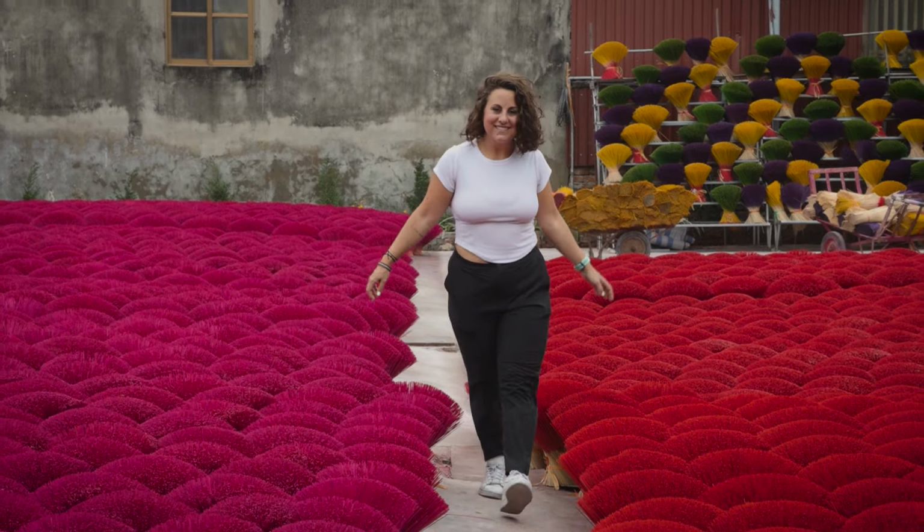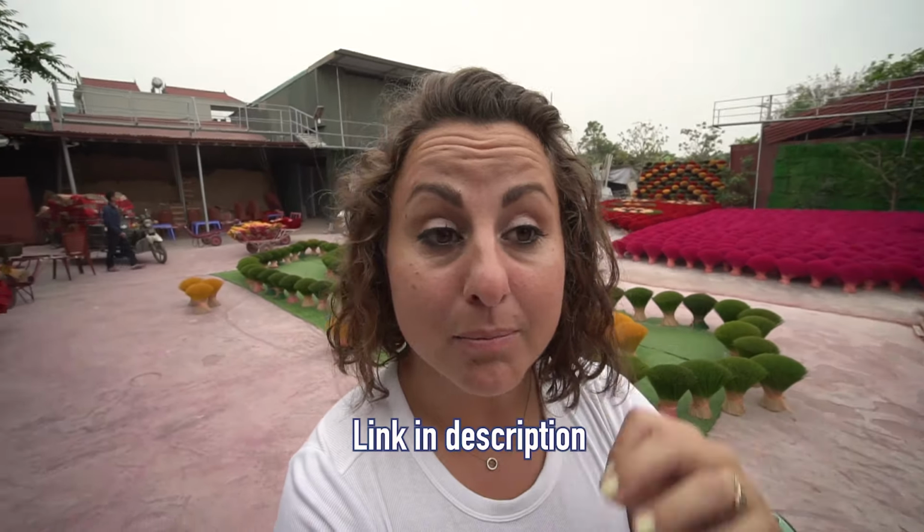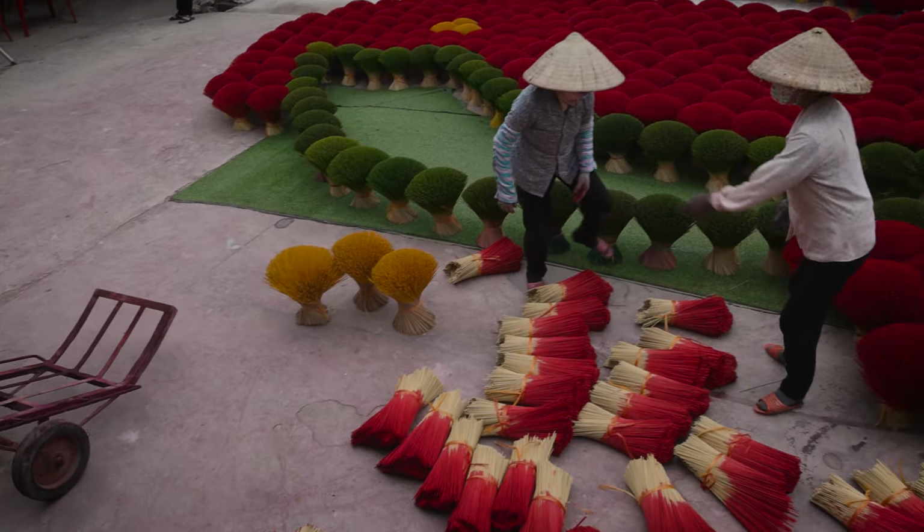No one is here. I don't think many people know about this. I feel like we have found a hidden gem. And we're with an incredible tour guide who is a photographer professionally, and he knows this local family really well. So we get to get up close and personal. And I'm in total shock. Look behind me. Do you see all these incense? I really can't believe that we're the only ones here.